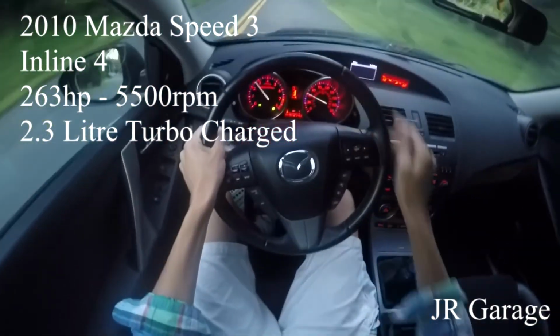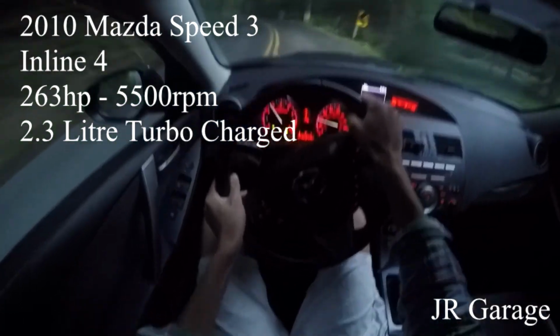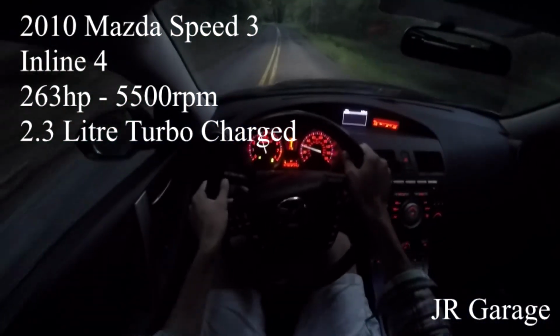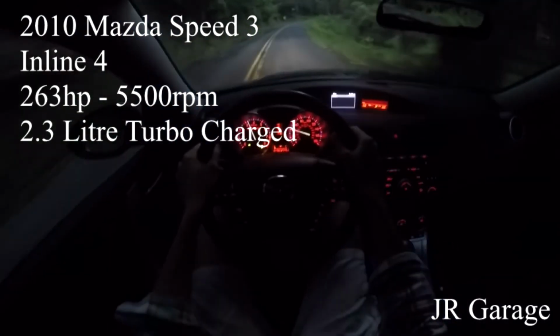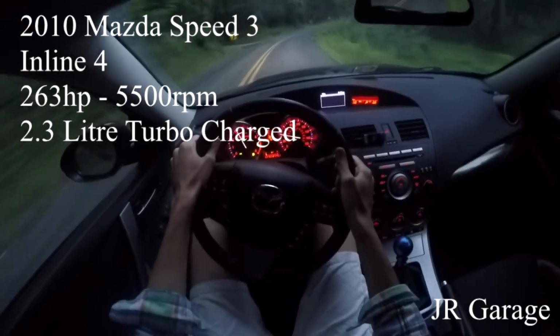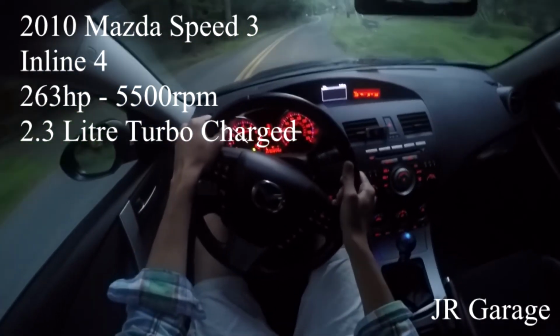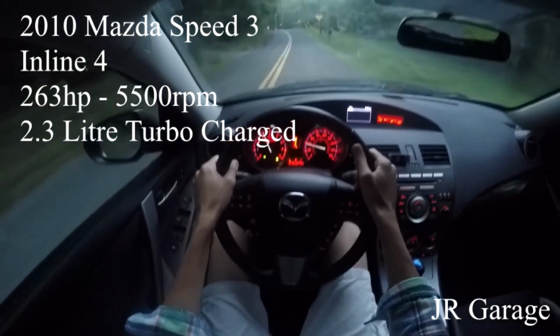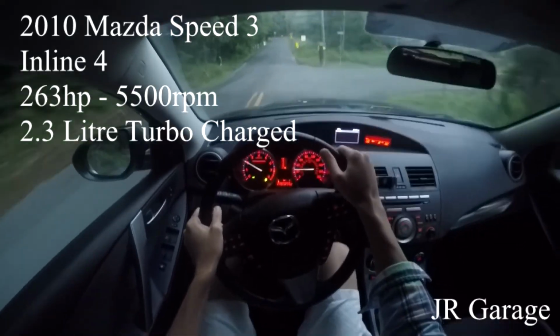Those don't exist. Hold your horses. I know they do exist, but what company has used a V4 in any mass market car ever? Other than Ford, in Germany, in Britain, but not in North America. What's up with that, Ford? The Speed 3 also has a moderately sized 2.3 liter engine, though it's just like the Pontiac. Beware, because the last Speed 3 was built in 2013.